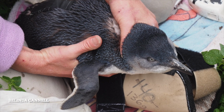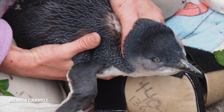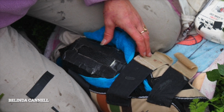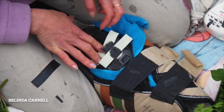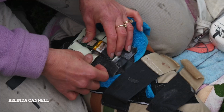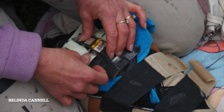I do some tagging of these penguins. I put on satellite tags on penguins while they're incubating eggs, and they can be away for up to 19 or 20 days, which is a long, long time for the other partner to be sitting on the eggs. Normally those incubation trips aren't that long, but it will depend on the season. It depends on how much prey is around.